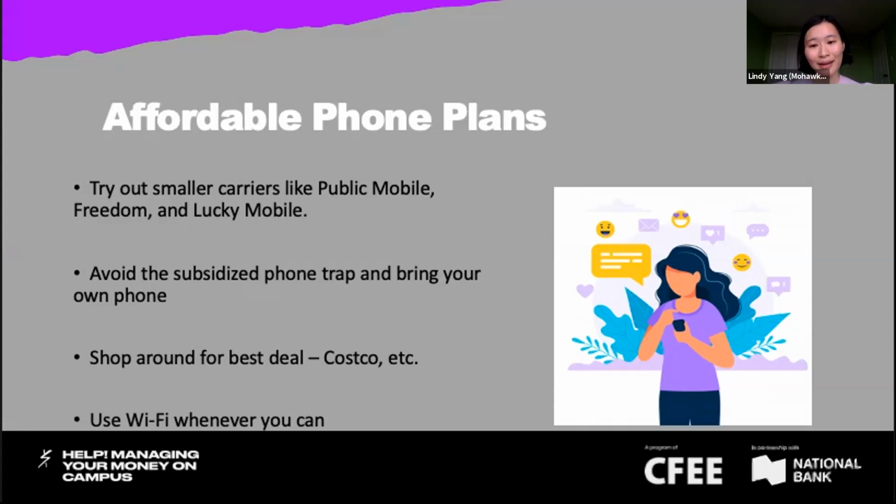Another thing to keep in mind is to consider avoiding the subsidized phone trap, because sometimes carriers will offer plans that are like, oh, you can get a $0 iPhone, but you have to sign up for a 2-year contract. And actually, when you sign up for this contract over the course of 2 years, the cost of financing this phone might actually end up costing you more than you would have paid if you just paid retail for the phone and got a separate phone plan.